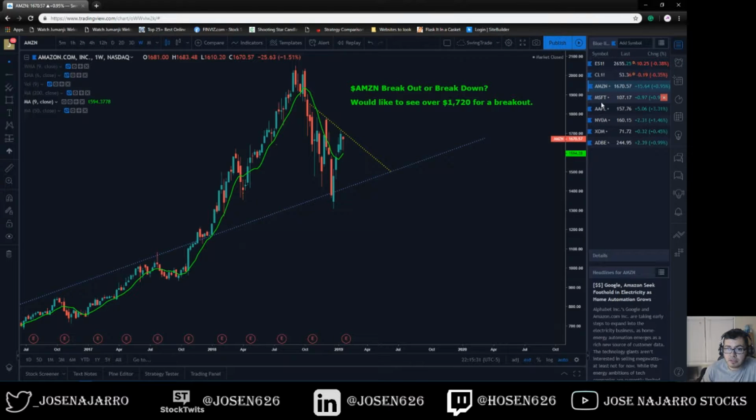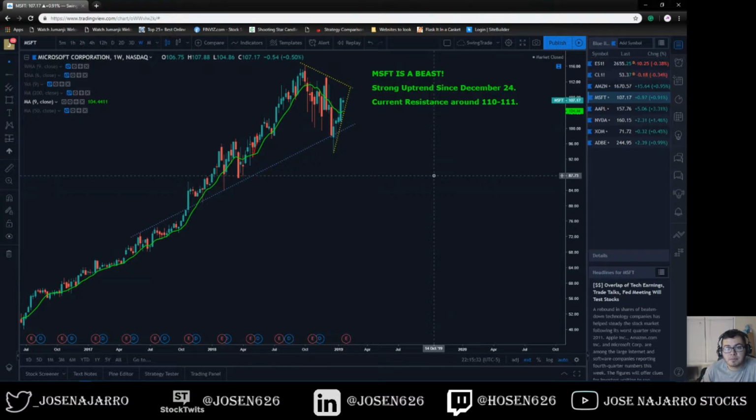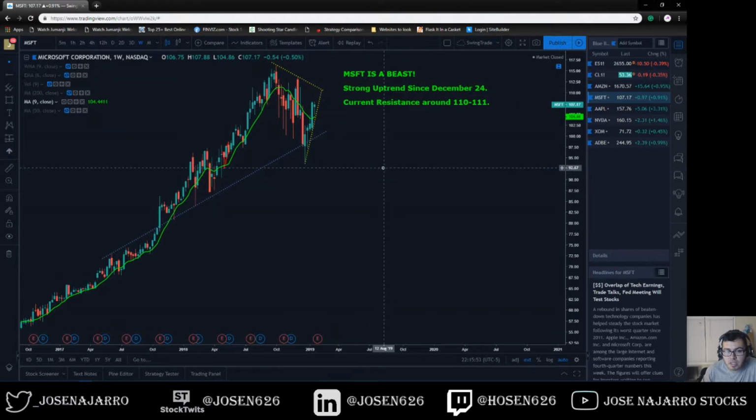Next, we have Microsoft. Microsoft has been a beast throughout this whole drop. It's had a strong uptrend since December 24th. We can see this nice uptrend going up here. Current resistance is around 110, 111, and Microsoft right now is at 107. So we want to see if this uptrend is continuing.